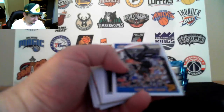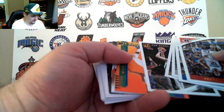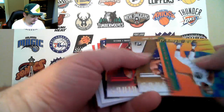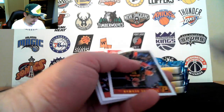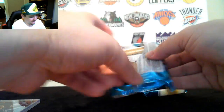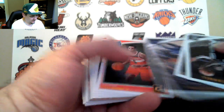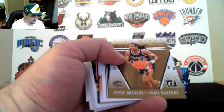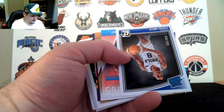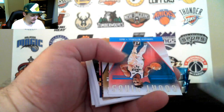So I've got another relic card here coming up. Nope, thought it was. They're just stuck together. Last box. Press proof, Clyde Drexler. Zaire Smith, number 349, red rookie, 76ers.